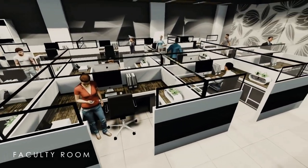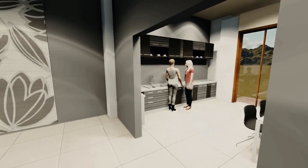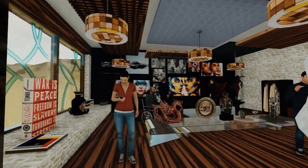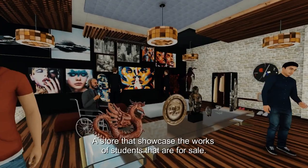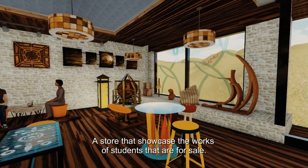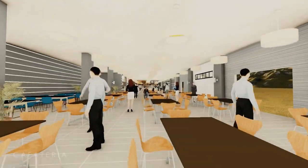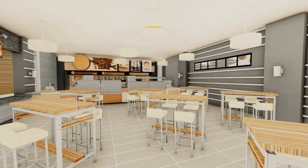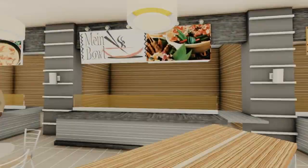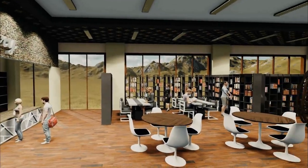The faculty room. The faculty lounge. The CAFAID boutique, a store that showcases the works of students that are for sale. The cafeteria. The library.